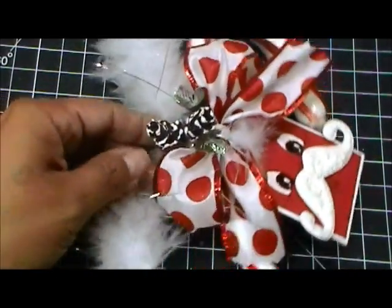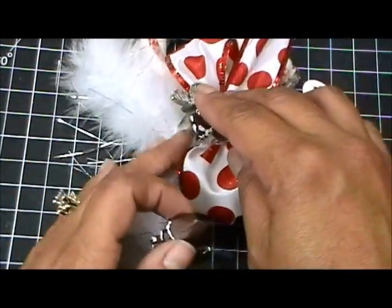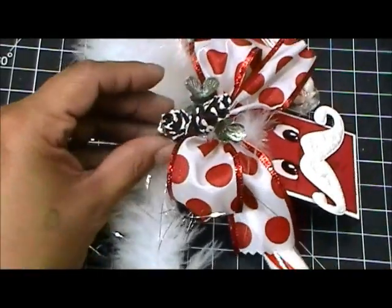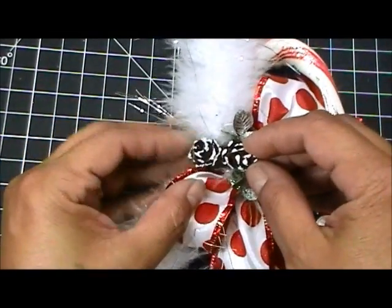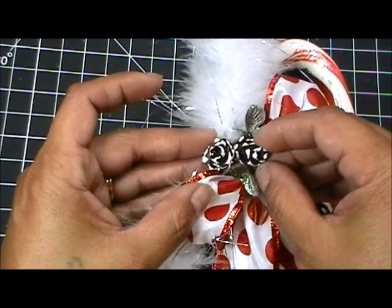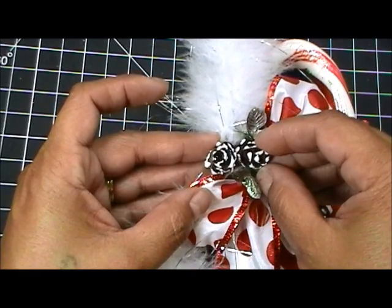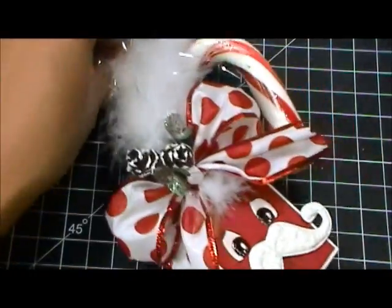Actually, you know what? I think I'm going to add that in there too. Hey, why not? The more the merrier. Okay, I think I'm going to add that right there. That'll be really cute. I'll just glue it to the other one. How cool is that? Okay, so since I already took pictures of this before I started the video, you won't see the second pine cone in the video at the end. There we go. How cool is that?